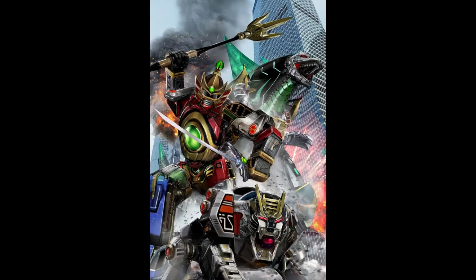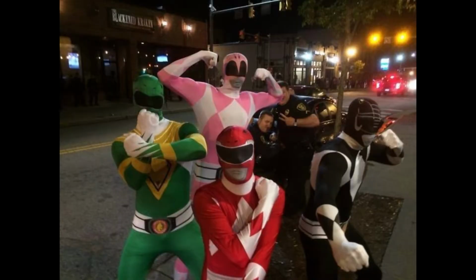For me, I do plan on collecting the Zord Ascension Project as they release more of that. In terms of roleplay items, not for me. For me, I'm just about the figures.